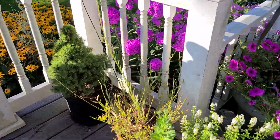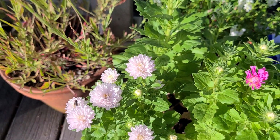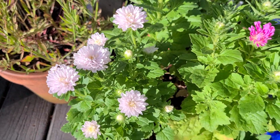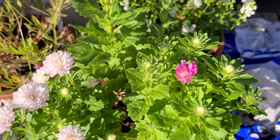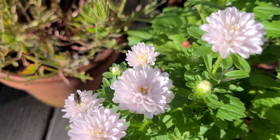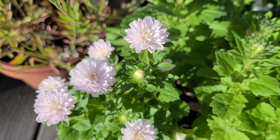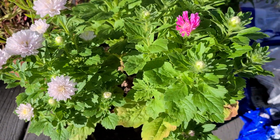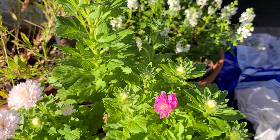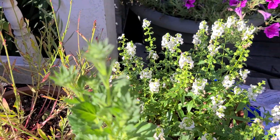I also have some fun little asters that I potted up. These are just an annual variety, and they're just now starting to bloom. So I've got a pink and a white. I don't know what color this one's going to be yet.